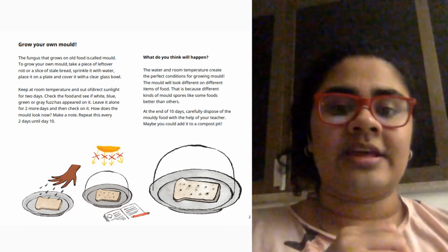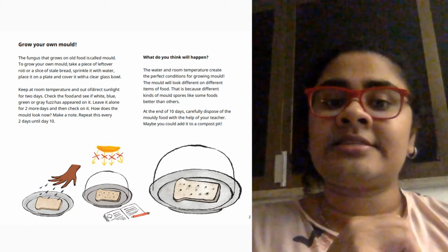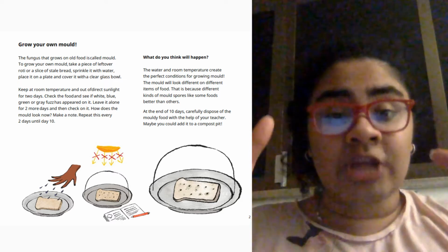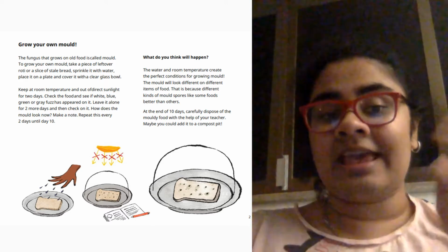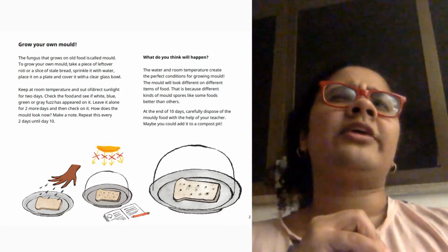Check the food and see if white, blue, green, or grey fungus has appeared on it. Leave it alone for 2 more days and then check on it. How does the mold look now? Make a note. Repeat this every 2 days until day 10. What do you think will happen?